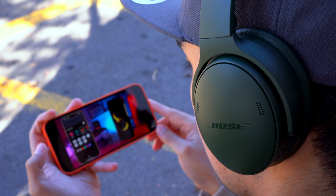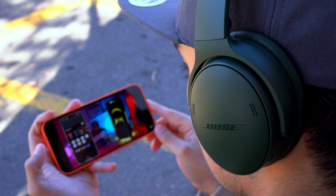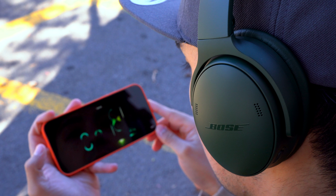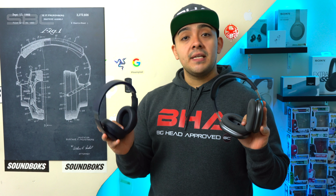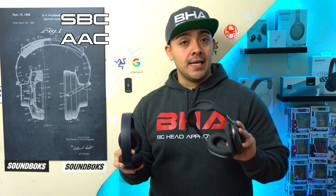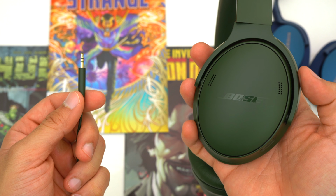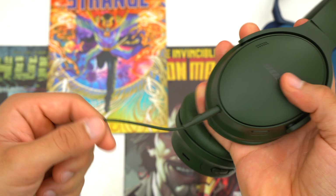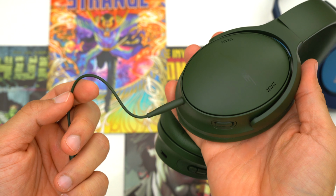And when it comes to overall connectivity, all of these headphones have zero latency across the board when watching movies or videos on your phone, whether you're using an iPhone or an Android device. And when it comes to audio codecs, all of these headphones have support for SBC and AAC, which is perfectly fine. But if you want to, you can always just use a wired connection with any of these headphones, but the wired connections on these headphones are very different.